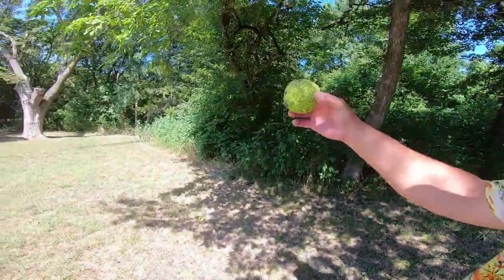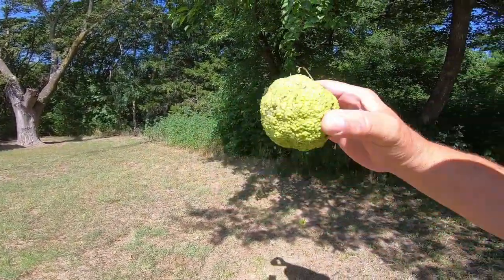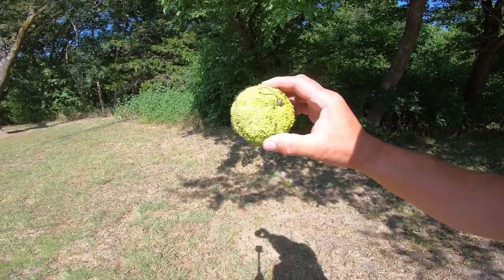All right, so this is an Osage orange. This is a kind of a green one. This is not full size yet. It'll get about the size of a softball. Very solid. You'll see pack rats like to eat them. It's about the only thing that will eat them, as far as I know. All right, so we're gonna gear up and we're gonna go check out Waxahachie Creek Park.